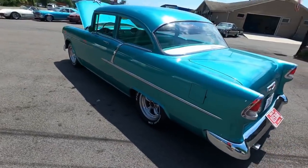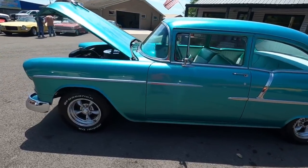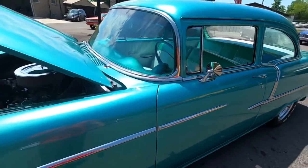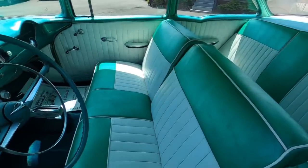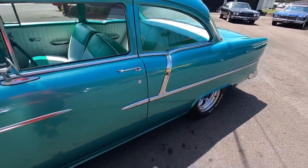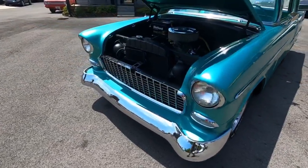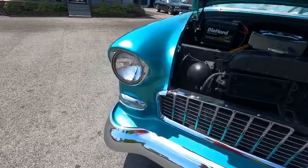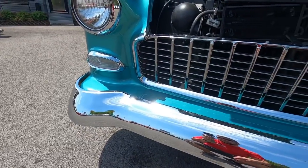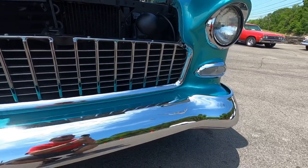This thing's got some nice trim on it all the way around. Looks like it's already been replaced. I love the color combo. It's a beautiful car inside and out. Call this one the minty ride. Coming up on the front, the grill on this one, headlight bezels, turn signals, front bumper, all that is new. Looks nice and clean.